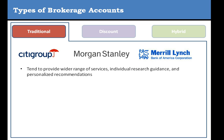And so the greatest difference here between the traditional and discount brokerages is that these traditional brokers are going to develop a personal relationship with the investor. And so an example of this might be that you're going to get an individual financial assessment of your personal situation to help better determine your needs. Or the broker might put together a personalized investing plan that you get to review periodically, and you get to make adjustments, based on your risk and your time frame. But of course, with these personalized options come additional fees for these services.